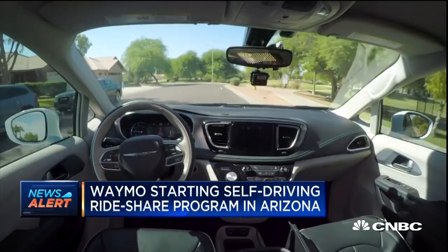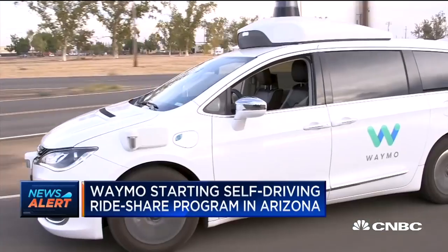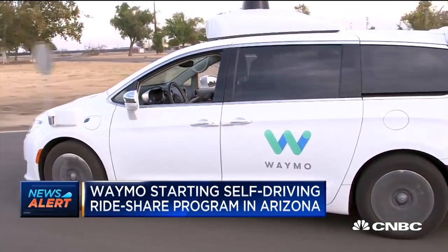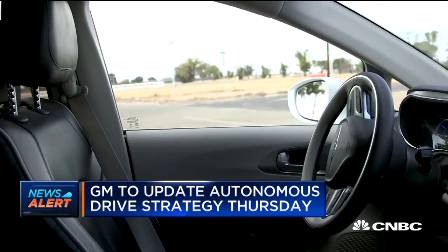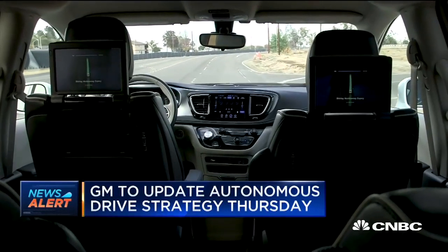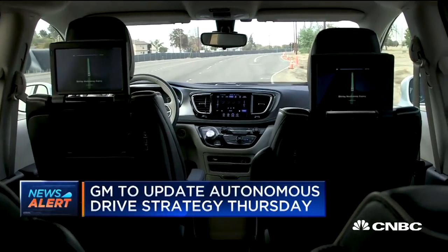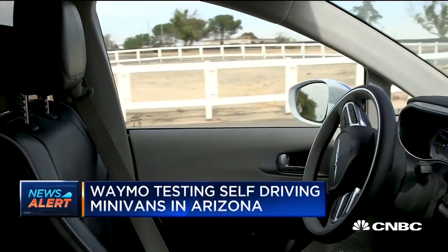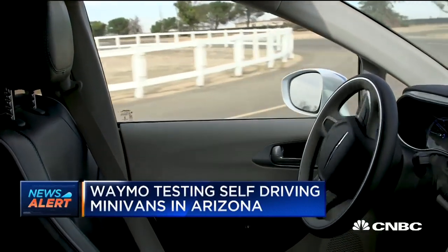There is a specific reason that Dan Ammon referenced testing self-driving vehicles in Arizona, because that's where Waymo plans to launch its first self-driving ride-hailing service on a limited basis in the months to come. General Motors also probably will be launching its own ride-hailing service. As you take a look at shares of General Motors, keep in mind that tomorrow, Mary Barra, CEO for General Motors, will outline the company's autonomous drive strategy.